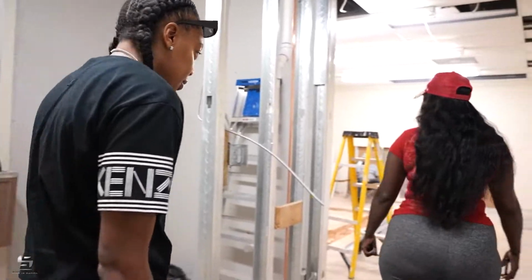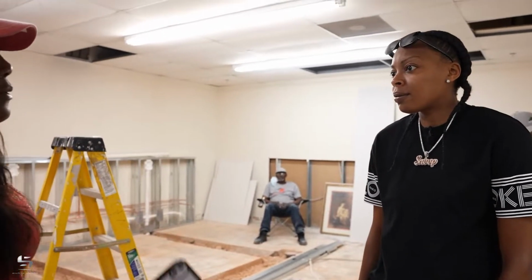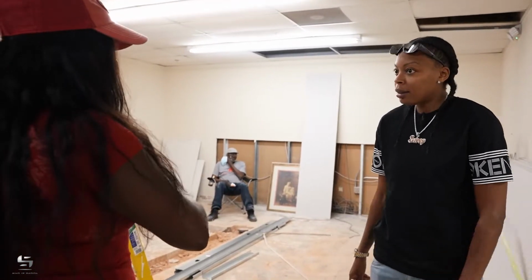What were we doing about the pedicure station? Are we going to have that built? No, we're doing those black seats, and then doing the transfer. Okay.